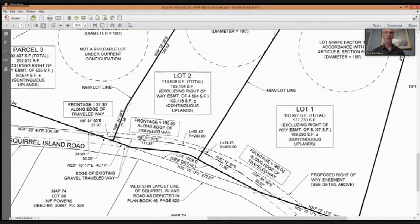How do you get to extend your property line beyond the center line of Squirrel Island Road is my question. I have no problem with your frontage, but I'm just wondering how you can claim ownership to the other side of the road. Well, these two parcels are currently owned by the same person. So the boundary line between the two was established along the edge of the traveled way. So this owner actually owns in this portion of the property all the land on both sides.